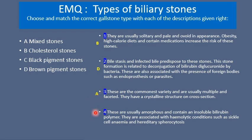Question number 4. These are usually amorphous and contain an insoluble bilirubin polymer. They are usually associated with hemolytic conditions such as sickle cell anemia and hereditary spherocytosis. The answer to this question is C, black pigment stones. Black pigment stones are related to hemolytic conditions.